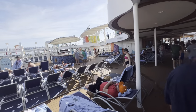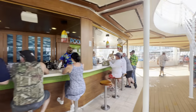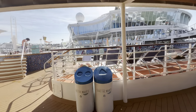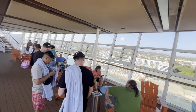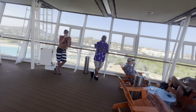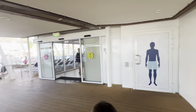A little dance party going on. And we do. They have another pool. They have another family pool. This is the smoking area. So if you're a smoker, they do have one section of the ship for you, so you don't have to worry about that. It is on the 15th deck, and here is our second ice cream station.